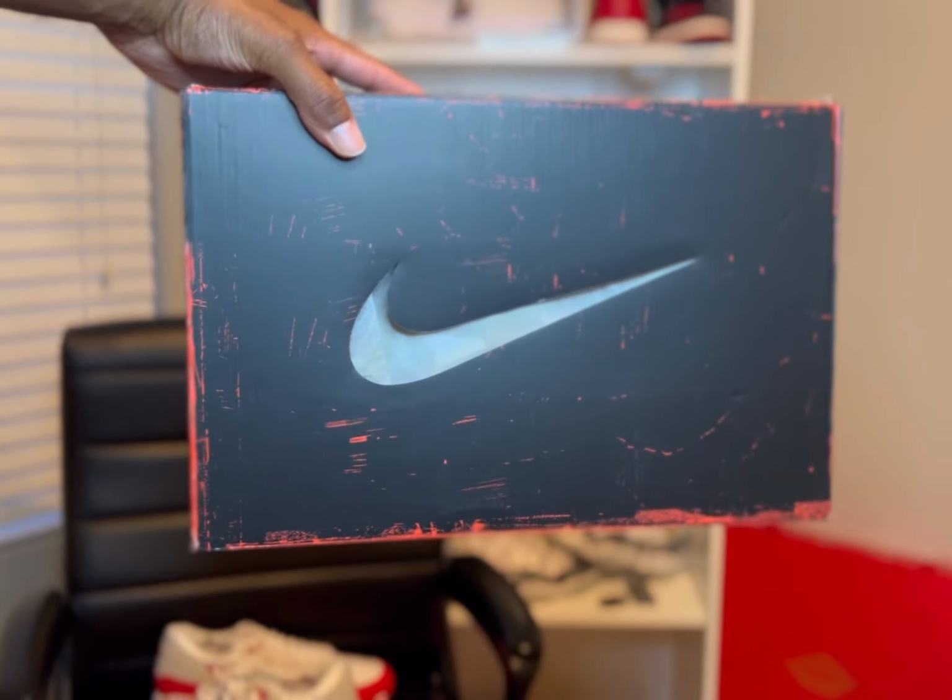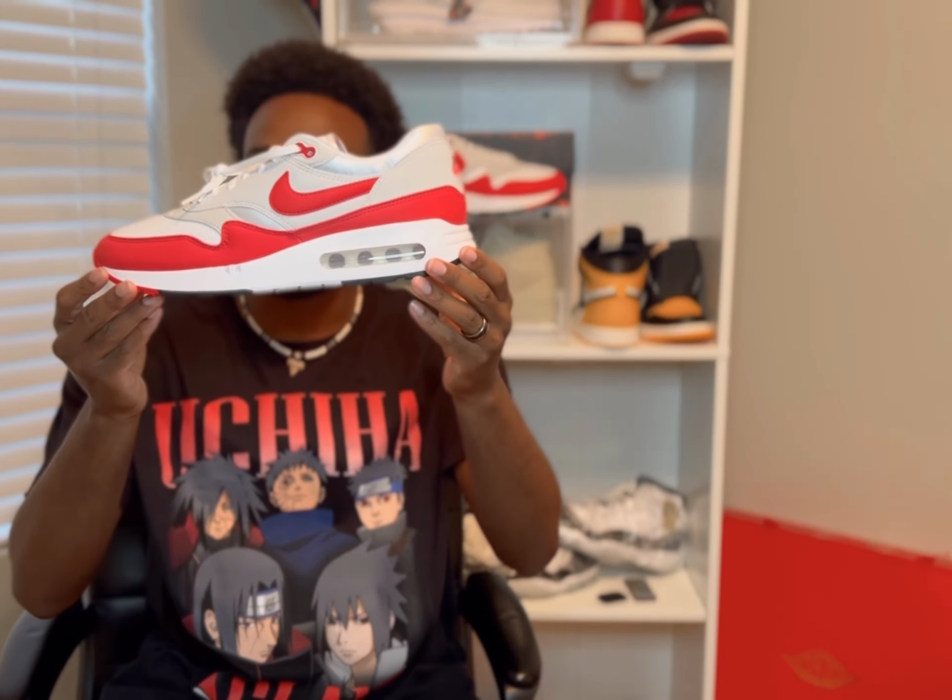Such a crazy box. The Nike Sneakers app had a live event, I would say over a year ago now, where they kind of teased the Big Bubble coming back, which is the original Air Max. Back then it was just the Air Max. It wasn't coined the Air Max 1 because they didn't know where they were going with the brand. But having these shoes, I'm so happy to actually have these in my collection.